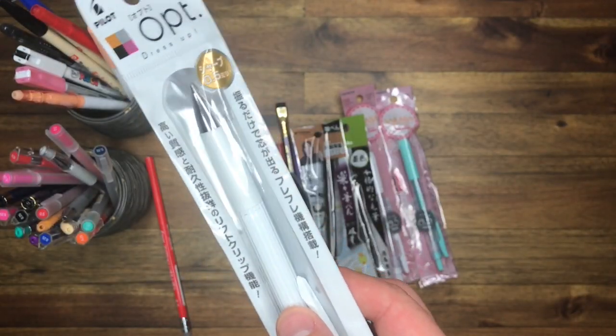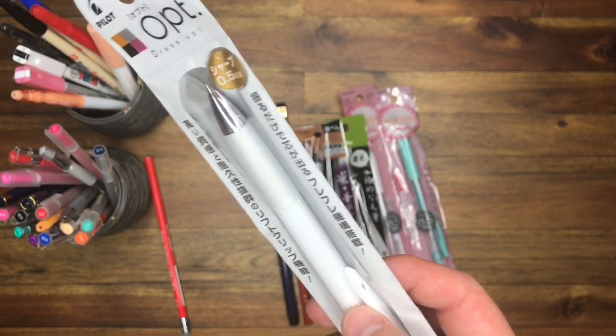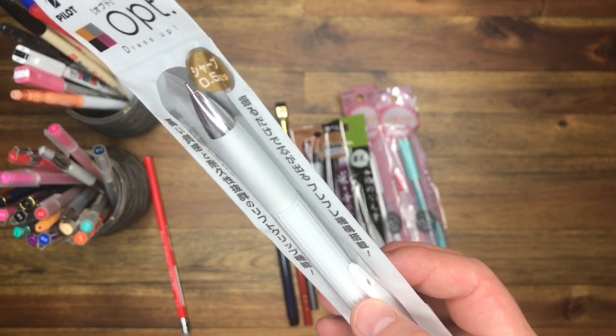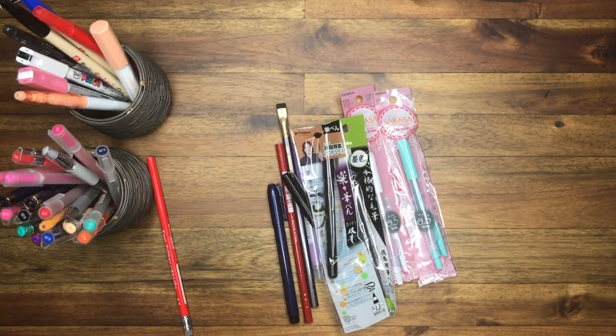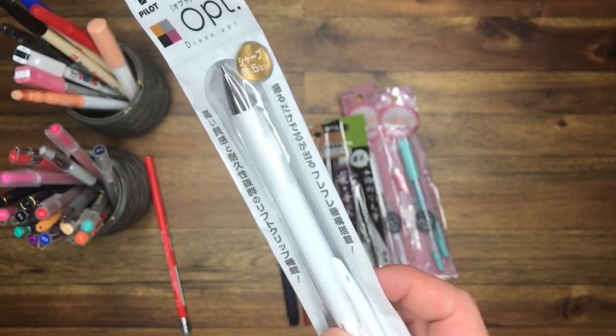I got this Pilot pen from the convenience store, from the 7-Eleven. Have no idea what it does. I just wanted to try it out. Actually, you know what? I don't think it's a pen. I'm pretty sure it's a mechanical pencil. Yep, it's a mechanical pencil. So that was fun for me to figure out just now.